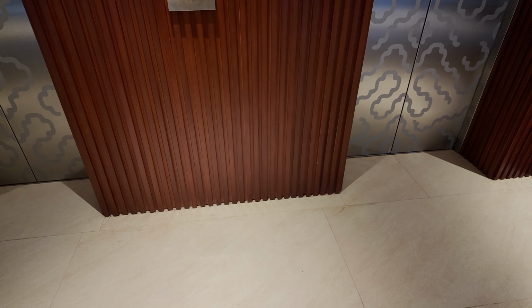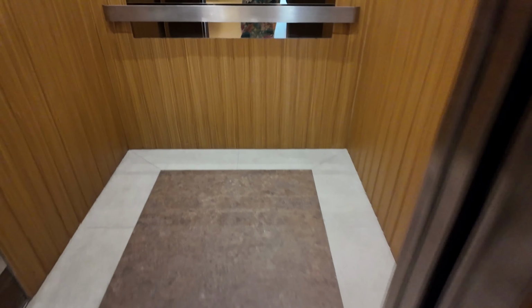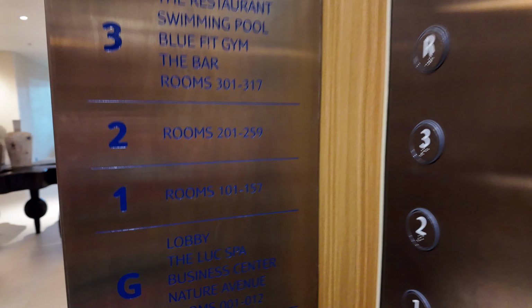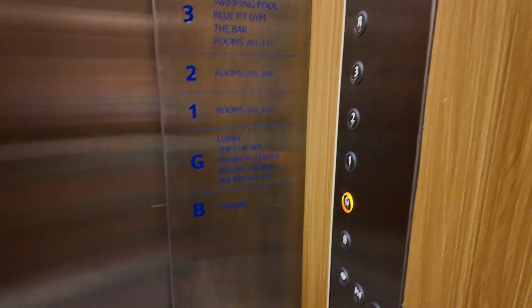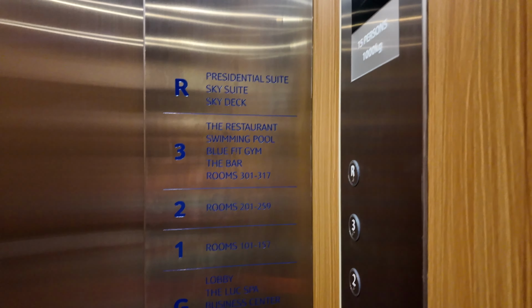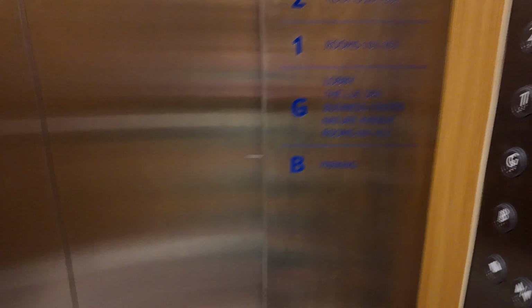I am going to take the lift just so you can see what it looks like, because it's really gorgeous. There's me, hello. Those are the buttons that tell you exactly where you need to go. There is the top area we can't go to. There's a swimming pool, restaurant, gym. I'll go to those in a minute, but I'm just going to show you the quick lobby bit first. Is this the lobby? Yes, it is.